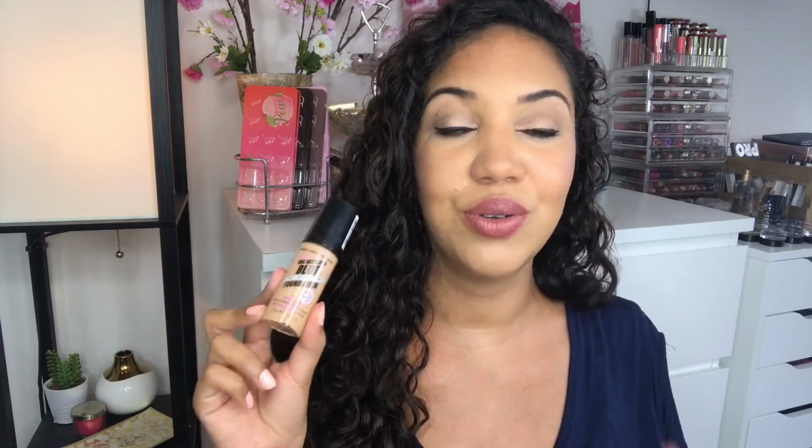I'm really interested to go on their website and try to find my perfect shade so that I can see how much difference it makes when the shade fits me, but regardless, I can say that this is a nice foundation. I really do like it, and if you like a liquid to powder foundation and you want to buy a drugstore product, this is a great one.